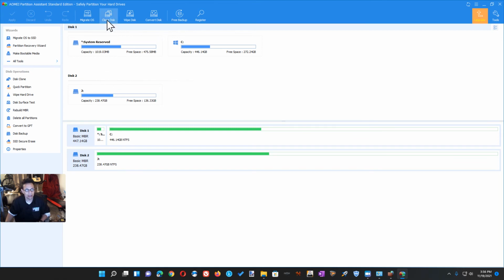So, with this, you can clone the disk, and it does work there. So you can do that in case the other one doesn't want to do it. I haven't done it in a while. That was last year, and they keep changing it. They're trying to get you to buy the program.